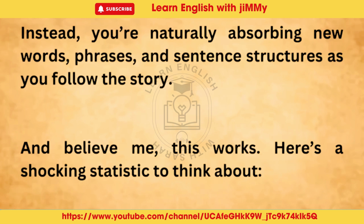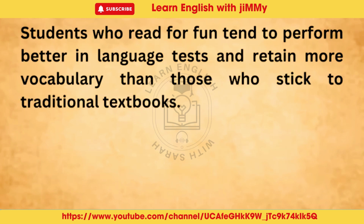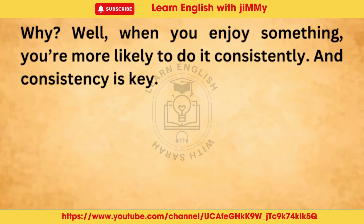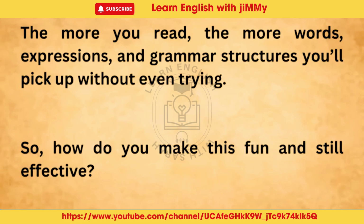Here's a shocking statistic to think about. Students who read for fun tend to perform better in language tests and retain more vocabulary than those who stick to traditional textbooks. Yep, that's right. Reading for fun is not just an escape from the pressure. It's actually helping you learn faster. Why? Well, when you enjoy something, you're more likely to do it consistently. And consistency is key. The more you read, the more words, expressions, and grammar structures you'll pick up without even trying.